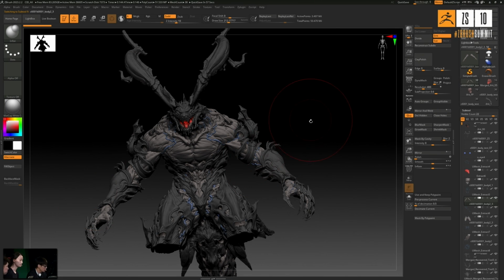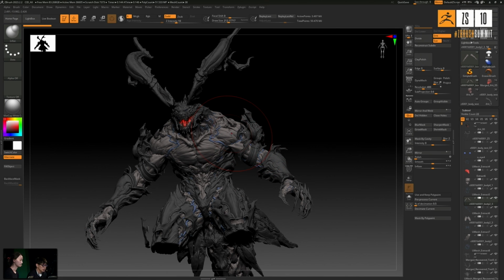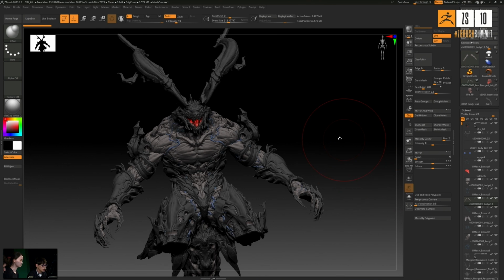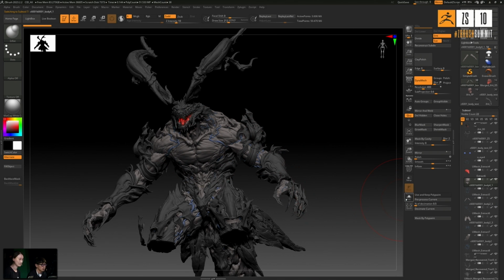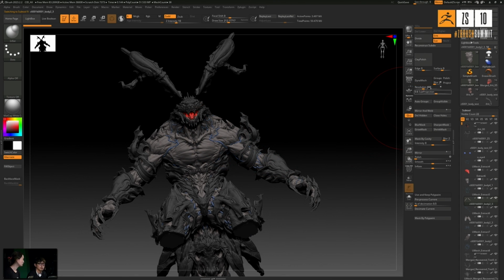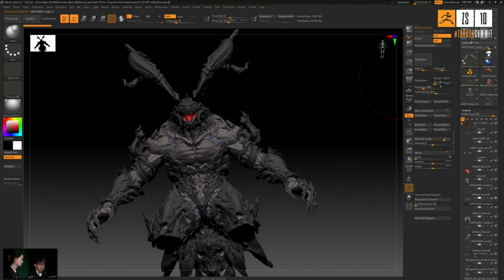So this method uses Dynamesh, making the scene pretty heavy. So we would have separate mesh for each part of Ifrit, so that it's lighter and easier to work with. So we'll have a closer look at the arm.